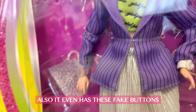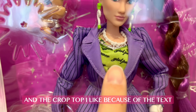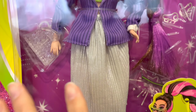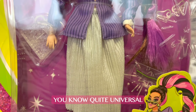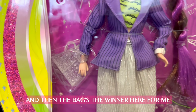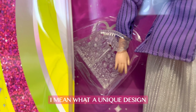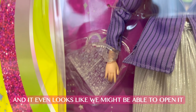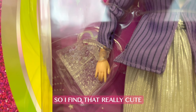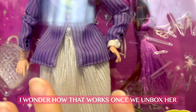Also, it even has these fake buttons, and the crop top I like because of the text. It says girl power, so that's nice and cute. Then the skirt is just likable, you know, quite universal, could be mixed and matched with many different tops. And then the bags, the winner here for me. I mean, what a unique design, and it is see-through, and it even looks like we might be able to open it and put some stuff inside, so I find that really cute. It has an interesting handle. I wonder how that works once we unbox her.